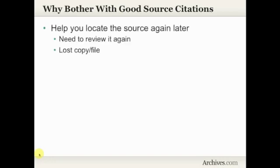Good source citations will help you locate that source again later. There will almost inevitably be a time when you will need to review that source because you'll come across something that seems to contradict what you already have. So you need to be able to know, well, where did I find this information to begin with? So you need to be able to go back to that source and review it again. And what happens if you lose that copy or that digital file that you were working from? If you have a good source citation, then you still know exactly where you found that information. So a good source citation will help you locate that source again later.